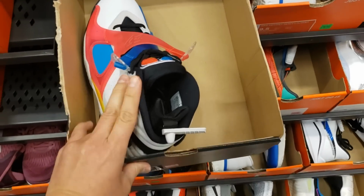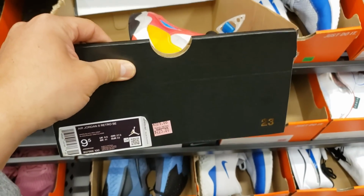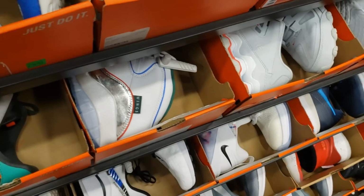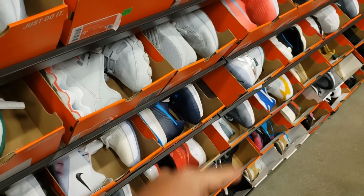We saw these on the Nike website for hella cheap, like $1.25 or something. They're still trying to get $225. At least you get that 20% off. But yeah, you could probably find these on StockX for way cheaper. I told you we see a lot of these wings. There's one right here and there's also one right there, man.